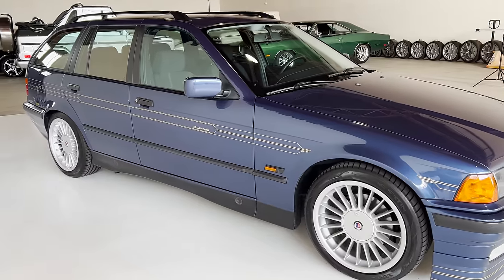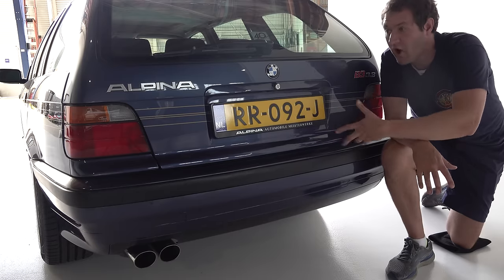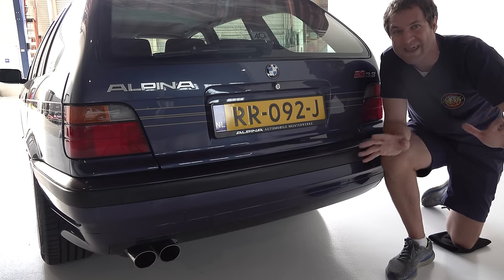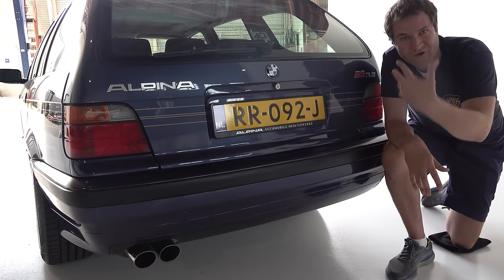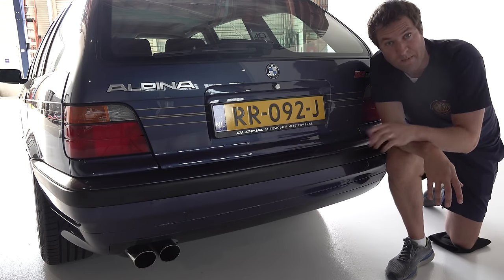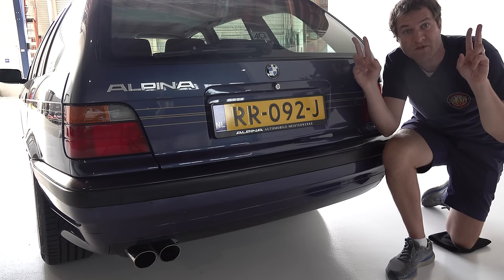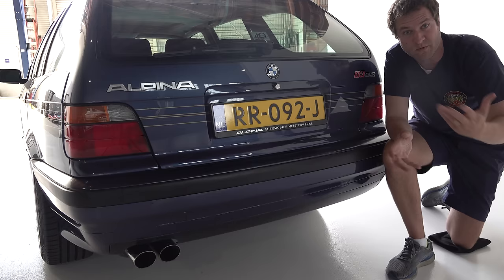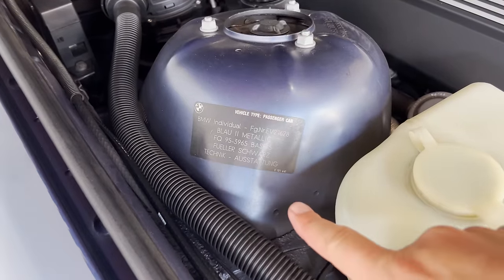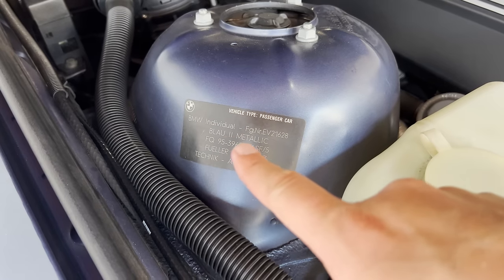And Alpina has a licensing agreement with BMW that BMW will paint Alpina cars in Alpina Blue Metallic, but they won't use that color for anybody else. No matter how much you ask or beg or pay them, it's only for Alpina cars like this one. But the result of that is that BMW treats it as a BMW individual color like other special colors, and so you can see the label under the hood calling this a special BMW individual painted car, even though it's technically the Alpina blue color.